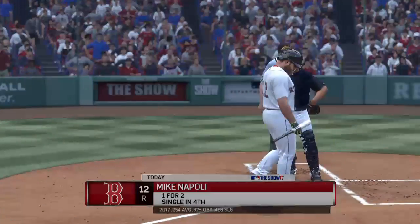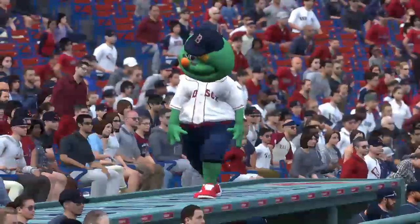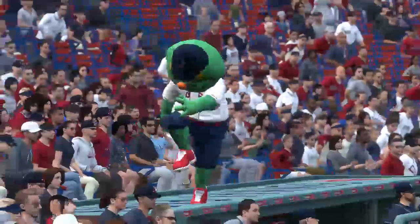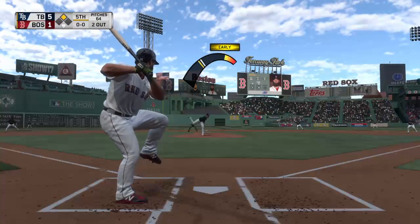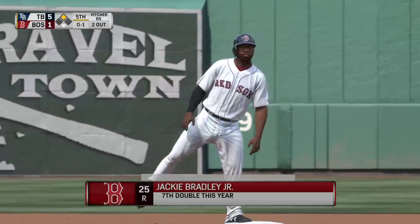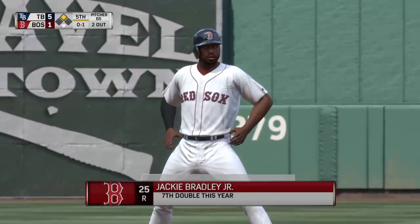Digging in and looking for more, Mike Napoli. 1 for 2 on his line so far in the game. Here's the first pitch to him. Looks at a curveball over the inside corner. Well, we'll give you a look there at the graphic. That's now 7 doubles for him on the season.